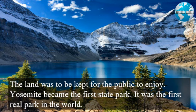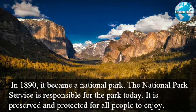Yosemite became the first state park. It was the first real park in the world. In 1890, it became a national park. The National Park Service is responsible for the park today. It is preserved and protected for all people to enjoy.